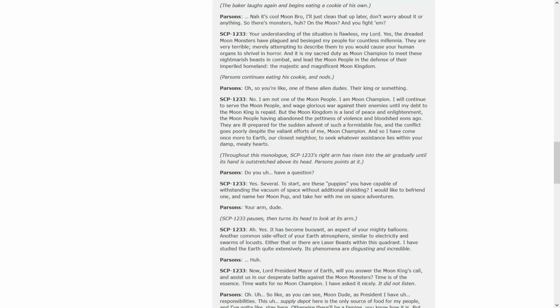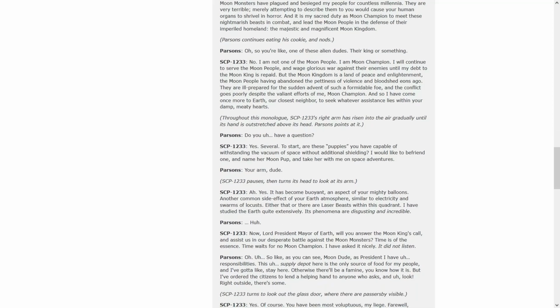its head. Parsons points at it. Do you have a question? Yes, several. To start, where are these puppies you have capable of withstanding the vacuum of space without additional shielding? I would like to befriend one and name her Moon Pup, and take her with me on space adventures. Your arm, dude. 1233 pauses, then turns its head to look at its arm. Ah, yes, it has become buoyant, an aspect of your mighty balloons. Another common side effect of your Earth atmosphere, similar to electricity and swarms of locusts. Either that, or there are laser beasts within this quadrant. I have studied this Earth quite extensively. Its phenomena are disgusting and incredible.